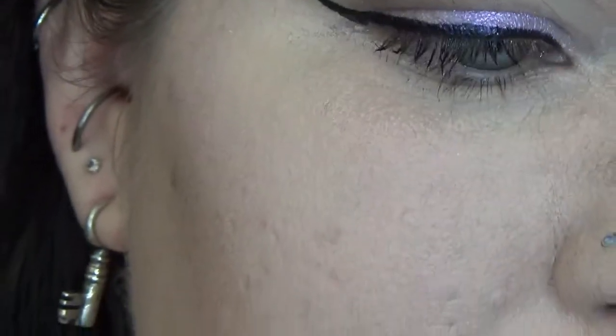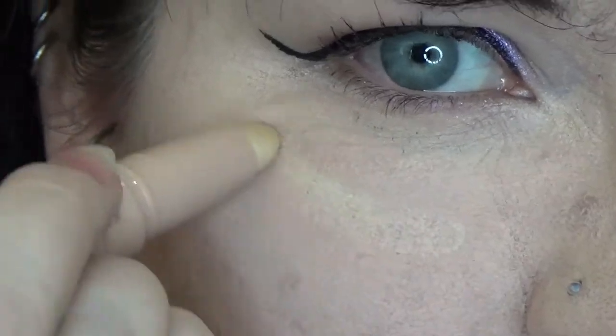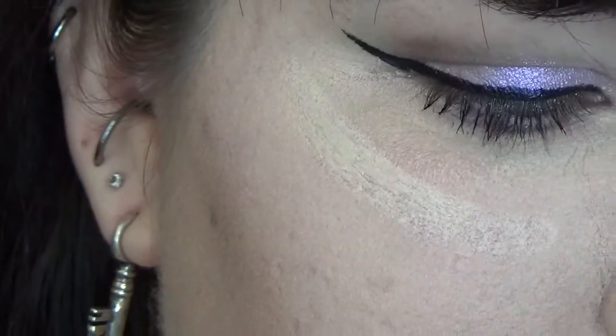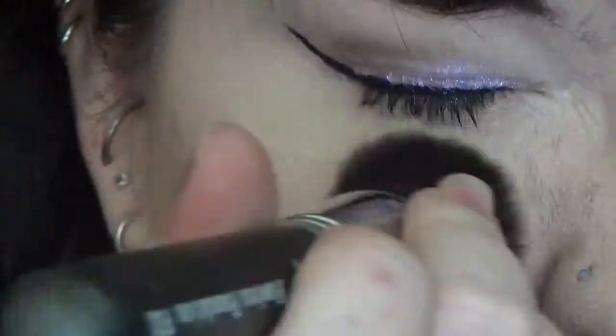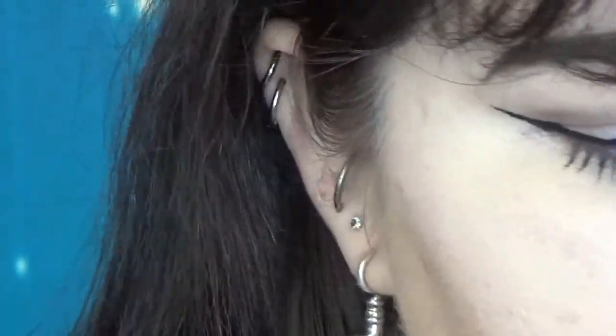Let's try the other side and I'll show you up close. See what I mean? Like that first application, it's not really showing up for my skin at all. And then that's quite a thick layer of a cream product, especially this is quite soft and creamy. And yeah, there, we've disrupted my foundation again. So, not loving that. Which is a shame, but, you know, we're reviewing it for a reason.